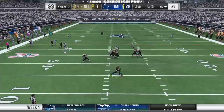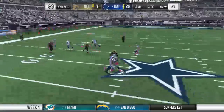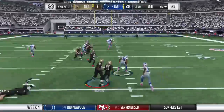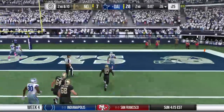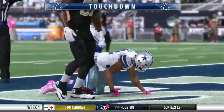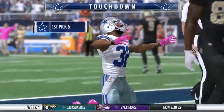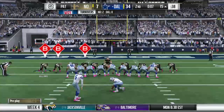Breeze again here on second and 10, escaping the pressure right, into a double team and it's intercepted. Picked off by Orlando Scandrick, and now off to the races down the right side. And he takes this one back into the end zone, and the Cowboy defense has a touchdown. Now that was a beautiful play.